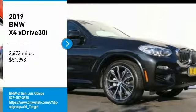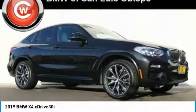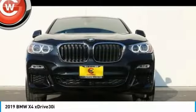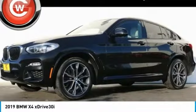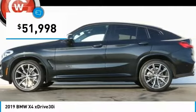Stop by and take a look at the 2019 BMW X4. The BMW X4 provides excellent handling and comes standard with all-wheel drive. The X4 has an attractive interior which is outfitted with extremely high-end materials and is priced below $55,000.